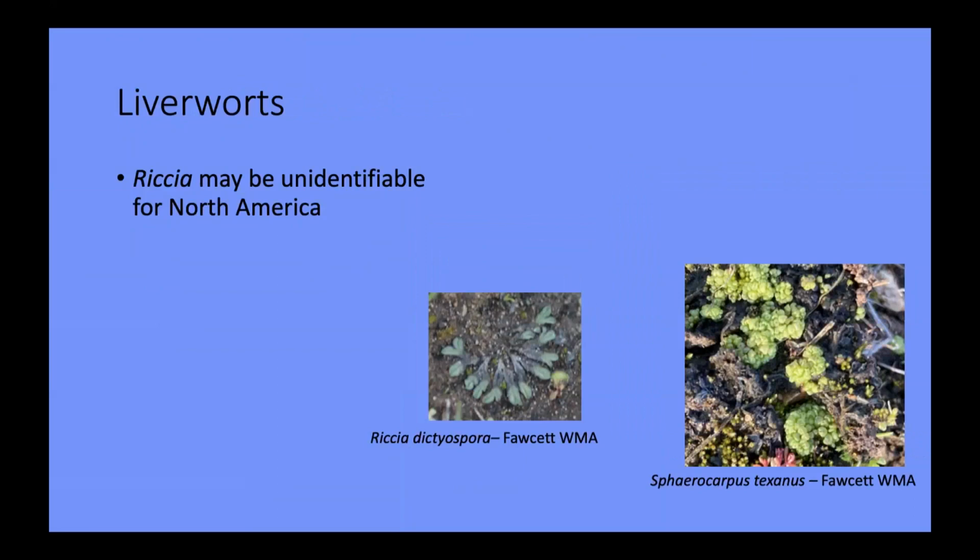Rixia, I told you, is the most abundant liverwort. I've collected several species of Rixia, and I've only had a couple identified. There's one person in North America at the Smithsonian Institution who's really able to identify Rixia, and sometimes it's just not plausible to get everything with a name on it, especially if you want names on them in a timely fashion.